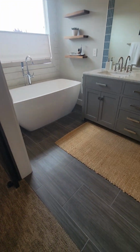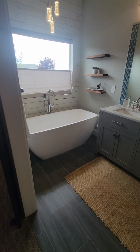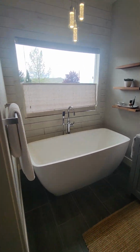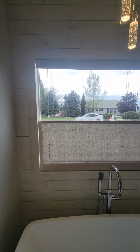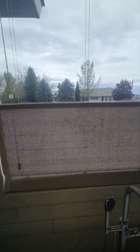So in the master bath, you've got these 12 by 24 inch tiles. And then there's a big freestanding tub here in the corner. It's fiberglass. And so this window overlooks the front street. And they've got kind of like a cool whitewashed wood accent wall there.